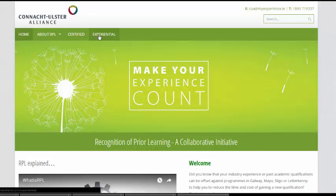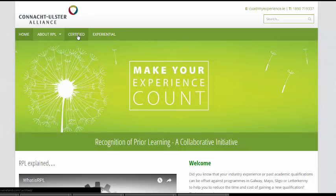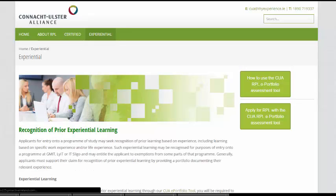There are two components that we talk about in the recognition of prior learning: prior certified learning and prior experiential learning. Certified learning is learning that has been accredited by an institution. It could be a university, an institute of technology, it could have been done in Ireland, it could have been done in another country. But it's a recognised course that you have undertaken and you have been given credits for. Experiential learning is quite different. Experiential learning is learning that you've possibly done in the workplace or through a role that you've had in society, a member of a club.